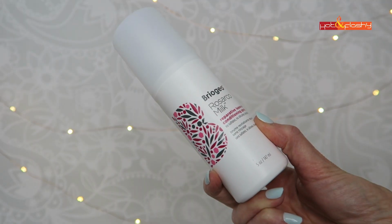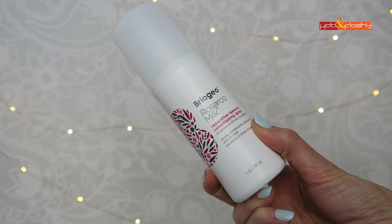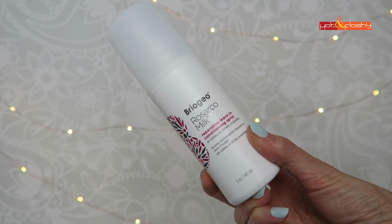These made my hair look good. They make it not frizzy, it's clean, it's shiny, it's lovely. And I didn't just try the shampoo and conditioner, I also tried their Rosarco Milk. This is their reparative leave-in conditioning spray, also sulfate, silicone, and paraben free. It has coconut, argan, and rosehip seed oil, and just a lot of nice ingredients. You just spritz it on your hair, comb it through, style as usual. It just makes my hair so full and nice and shiny.